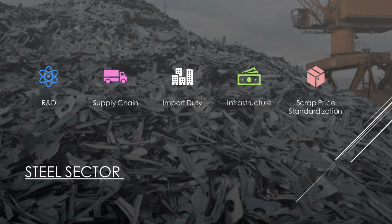The final sector is the steel sector. The main concern here is the limited technology for reprocessing scrap. So there needs to be a heavy investment into R&D for new technology to make this feasible. The next big concern is the lack of data to form efficient business models. For this, there are incentives for joint ventures which can help generate data while minimizing cost and risk for the company. Import duty can also be imposed to reduce the import of scrap. The main target set is to reduce the import of scrap to zero by 2030.